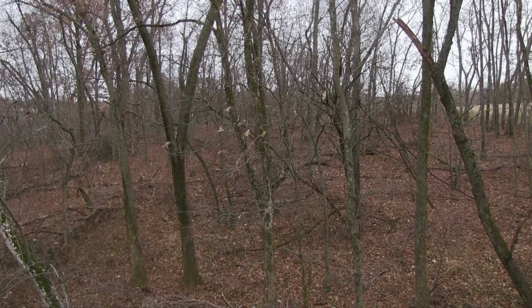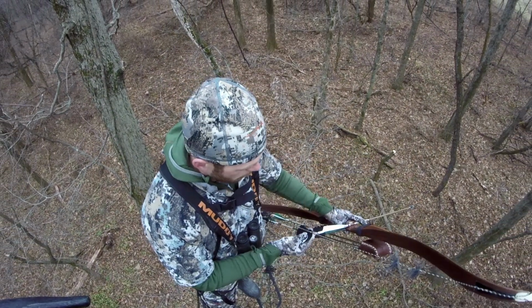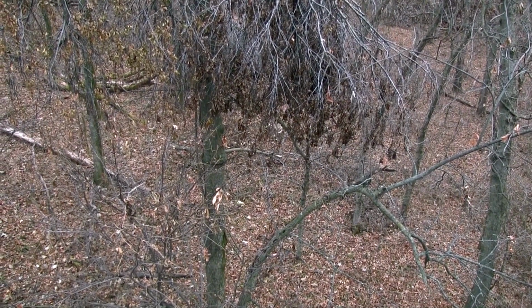And at that point in time, I heard a deep grunt, just that dark, gnarly grunt that only a big mature buck can make. You can hear him walking, and it almost sounds like he's dragging his feet and breaking branches, sticks. I mean, this deer is on a mission.